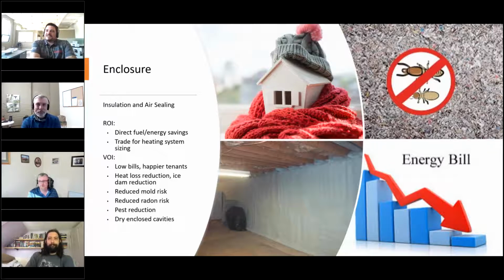All right. Insulation and air sealing is pretty easy for the most part, relatively speaking. In terms of return on investment, it's a direct fuel energy savings. One thing people don't think about as often is the trade-in for the smaller or reduced size heating equipment. There is a little bit of a monetary savings. It can be a monetary savings there.